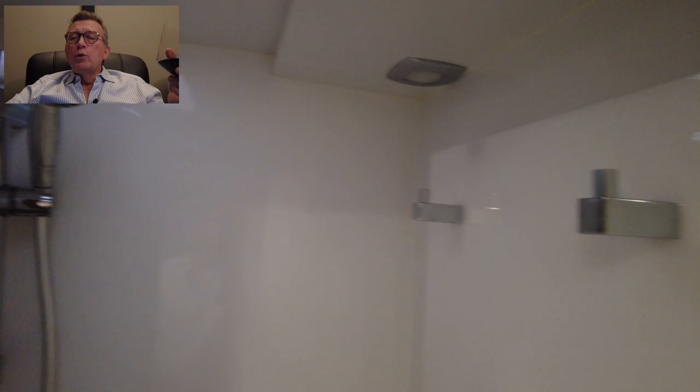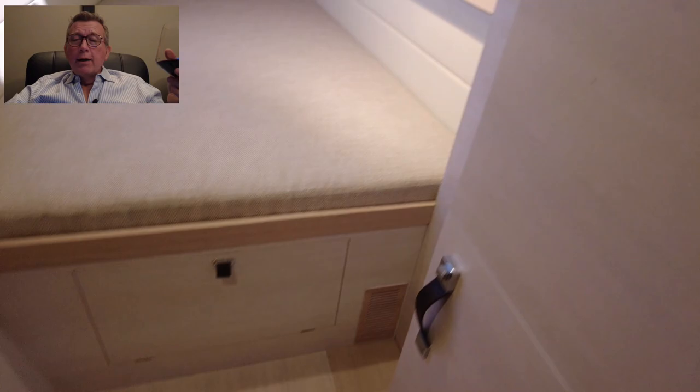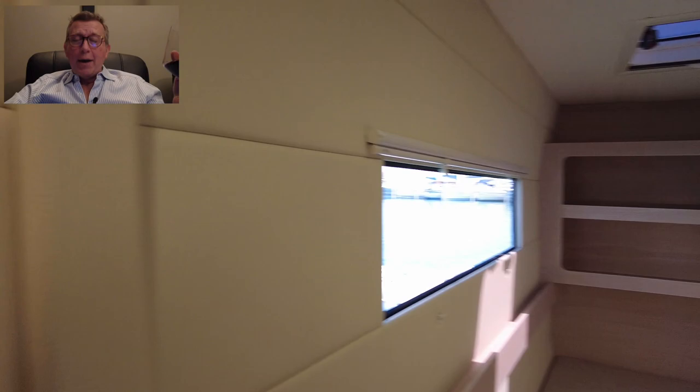Go with what Outremer have done, go with what Lagoon have done, and turn it into a utility room, storage area, walk-in closet, a tool room, whatever. But do you really need more than two bedrooms on a yacht like this? You don't. It's not going to be chartered. You don't need that many people. You don't want that many people on this yacht.